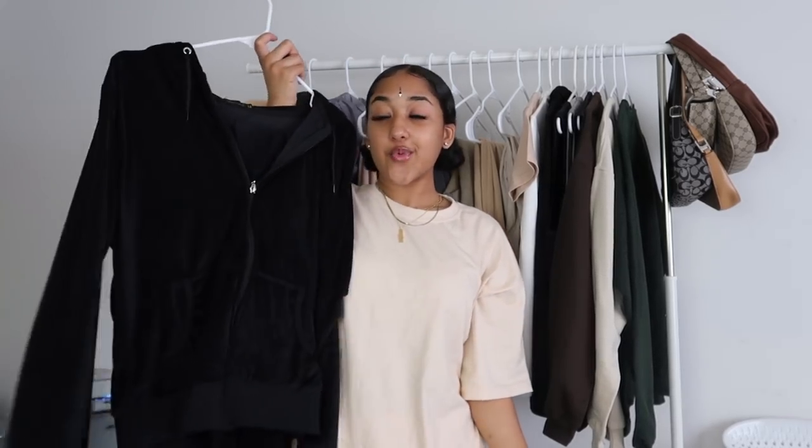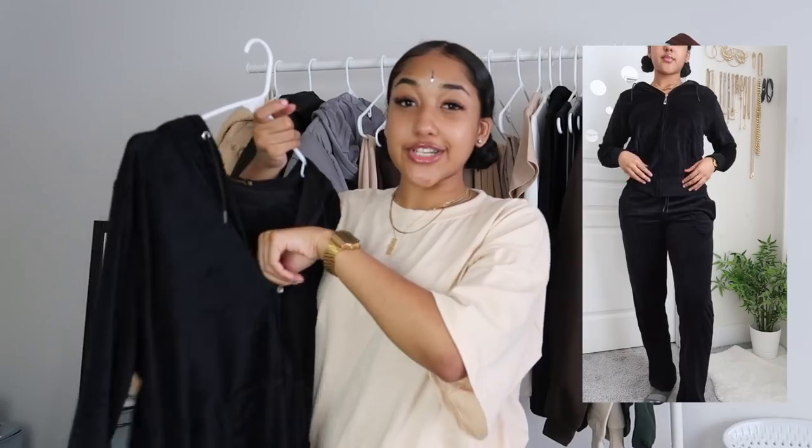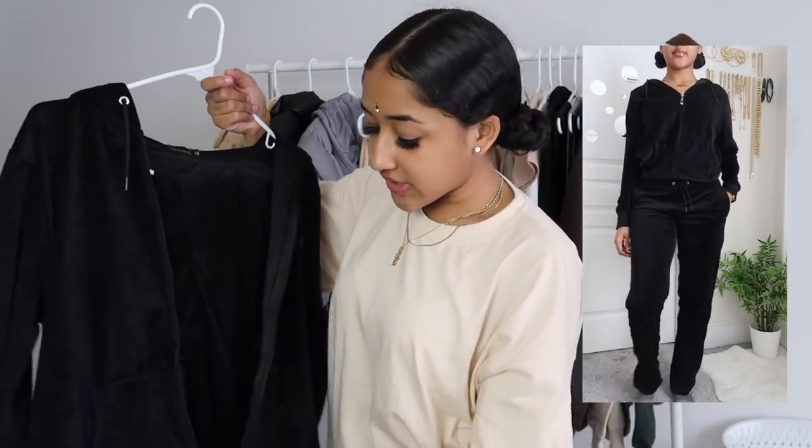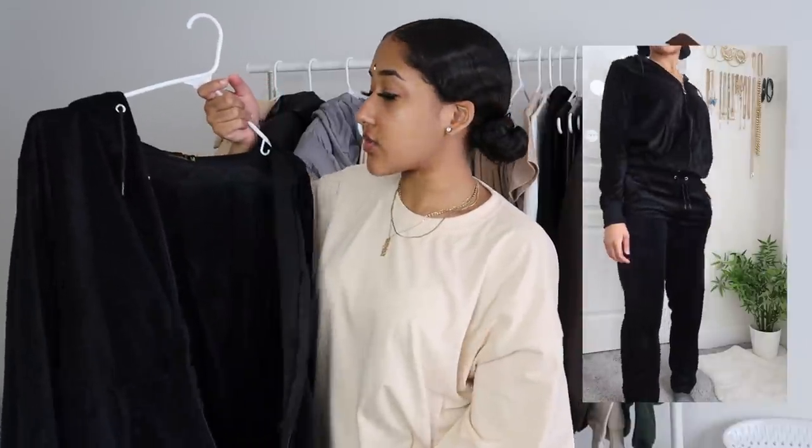So basically we got this two-piece velour tracksuit, and it's not Juicy Couture, it's not any of the name brands, but it is a really nice black velour tracksuit that fits really well. The pants fit really nicely in terms of length, in terms of fit, in terms of the waist, and it's drawstring so you can adjust it.